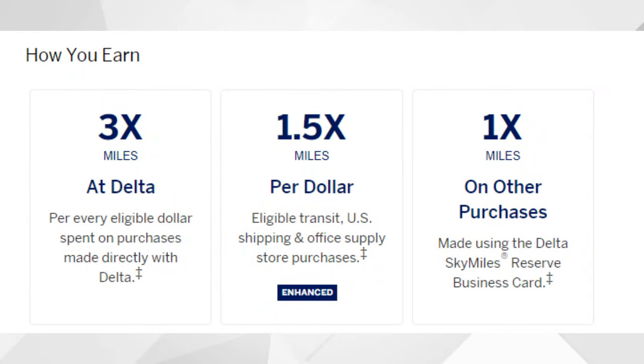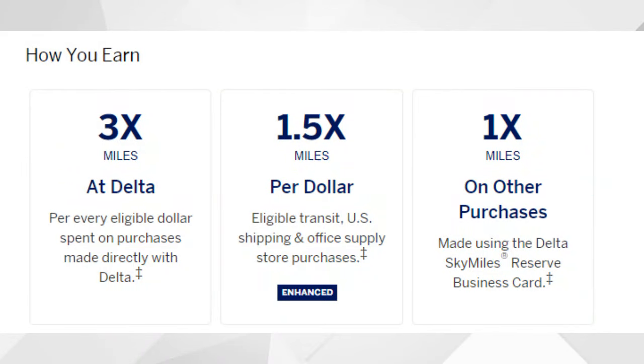Okay, so diving right into the main features of this card, first off, we're going to be talking about miles and how you can earn them with this card. Starting out, you will be earning 3 miles per dollar spent on purchases directly with Delta. This is only going to be on the Delta website or on the Delta app or over the phone. It cannot be through a third-party service like Expedia. Then you'll be earning 1.5 miles per dollar spent on eligible transit, US shipping, and office supply store purchases. And then finally, on all other transactions, you will be earning 1 mile per dollar spent.